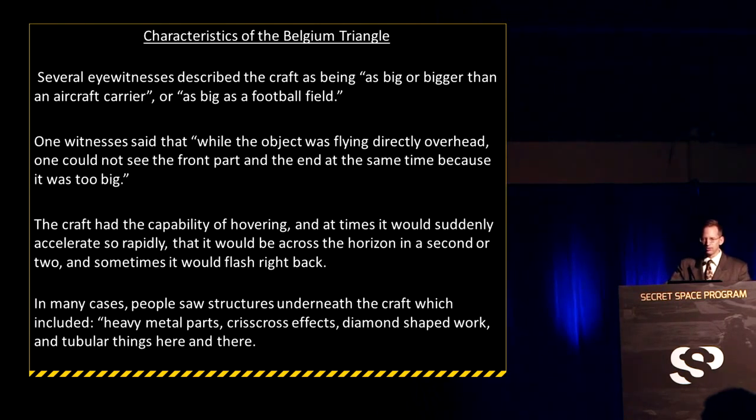Several eyewitnesses described the craft as big or bigger than an aircraft carrier or as big as a football field. One witness said that while the object was flying directly overhead, one could not see the front part and the end at the same time because it was too big. The craft had the capability of hovering and at times would suddenly accelerate so rapidly that it would be across the horizon in a second or two, and sometimes it would flash right back.